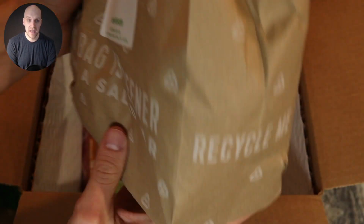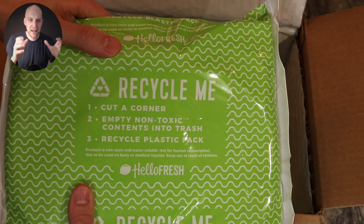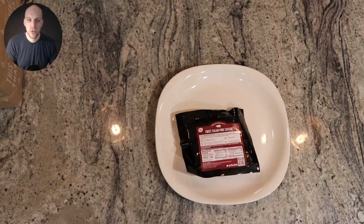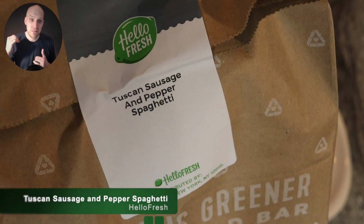So you can see that it's very different the way that things are packaged. They're almost like these little lunch packs, and then you got these recyclable cooler containers, the chicken, the beef, and the sausage. And we're gonna go through and slow it down here, but we're gonna go through our first one, which is the Tuscan sausage and pepper spaghetti.